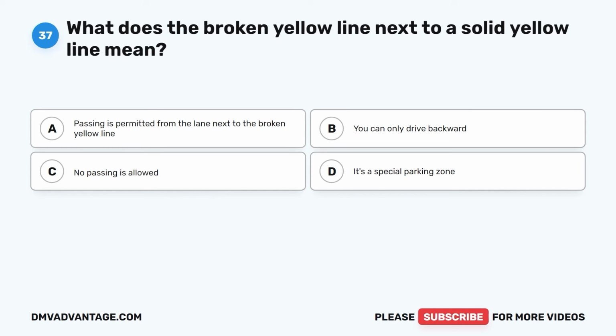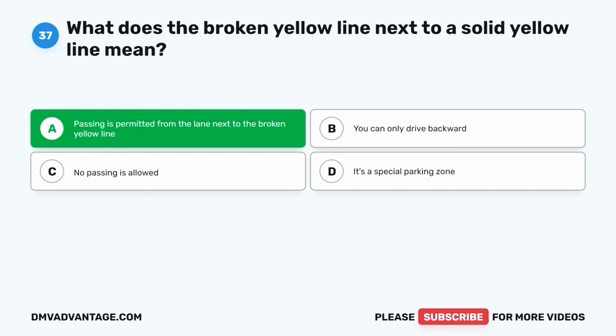Question 37. What does the broken yellow line next to a solid yellow line mean? A. Passing is permitted from the lane next to the broken yellow line. B. You can only drive backward. C. No passing is allowed. D. It's a special parking zone. The correct answer is A. Passing is permitted from the lane next to the broken yellow line.